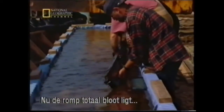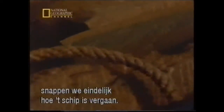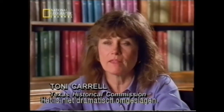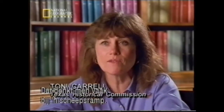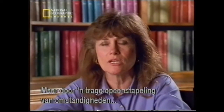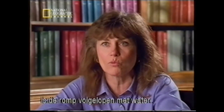Now that the hull's been completely excavated, we can finally begin to understand how the ship sank. It's clear that it wasn't some sort of dramatic event that caused it to capsize, which is what we often think about when a ship wrecks. Rather, it was the slow accumulation of situations and circumstances that caused the hull to fill up with water.